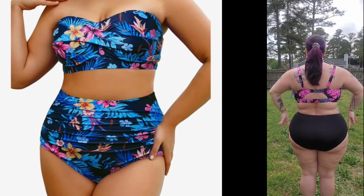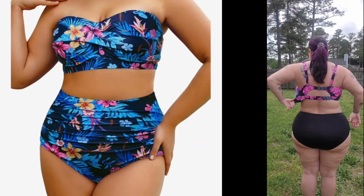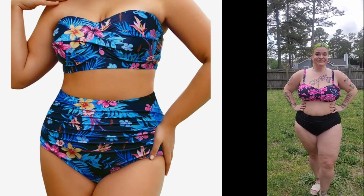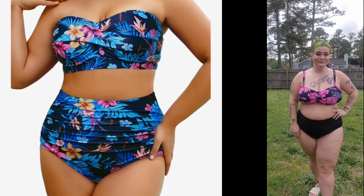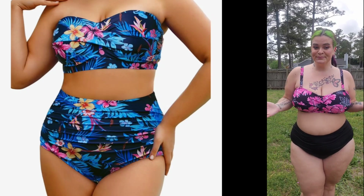This is also a size 20. The bottoms I kept. I love, love, love them. I've worn them multiple times, and I just bought a different top. The top I did end up giving to one of my sisters because it was running way too big. So I feel like, again, if I would have gone down a size, specifically for the top, then I could get away with wearing it strapless.